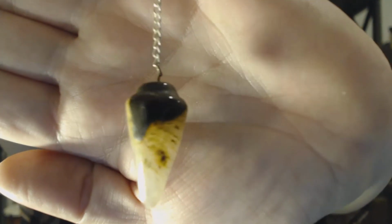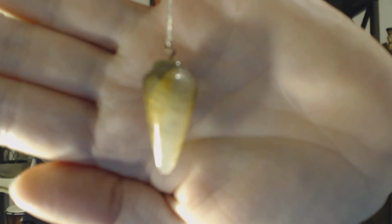I have a lot, so we're just going to go through them. This one is my tiger iron. Oh, don't go that way. This one is my green aventurine. I'm going to get up. Be a bit easier. That one's a bit darker. Oops, sorry. There we go.